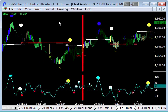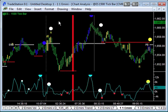Now going down to the 1,500 tick bar chart, you can see pre-open we had cyclical support was in as well on that first trade, and we had blue professional bars coming in on the retrace.